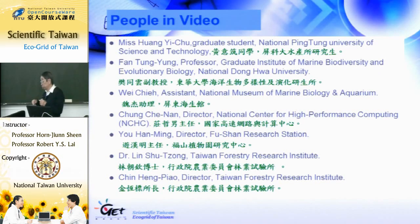Today's lecture, we introduce the application of GRID technology to study ecological behaviors in Taiwan. Now, GRID technology originated from the electrical power grid, and we now use the excess power of small computers connected as a cluster computer that becomes a huge, large computer.